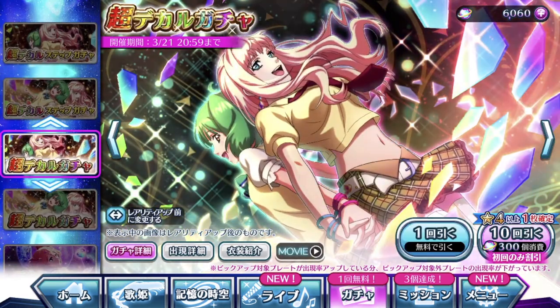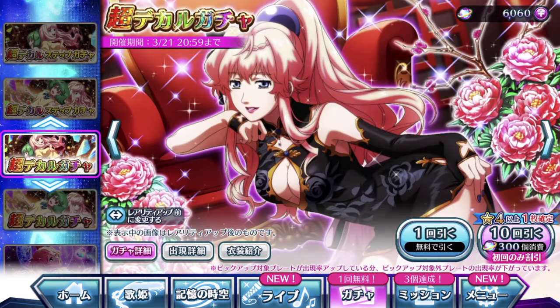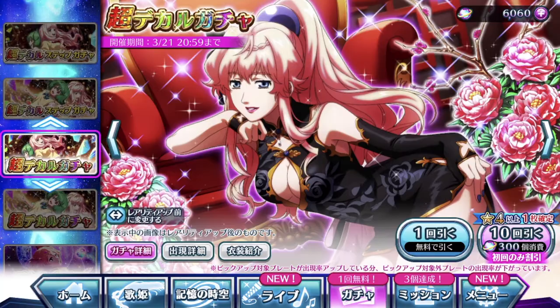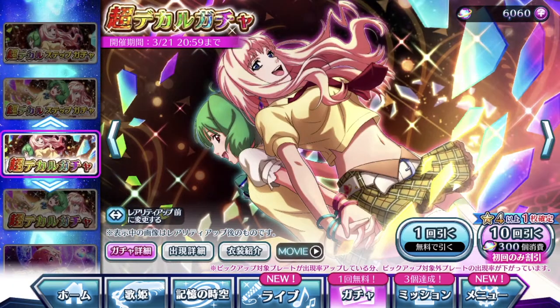So let's take a look at Sheryl's episode plate first, and see whether it's on par with Ranka's episode plate. Like I speculated in the last video, I suspect that Sheryl's episode plate will also feature a special note attached to it, just that maybe this time around it might be of a different element. Wrong plate to look at, but okay. So here we go.